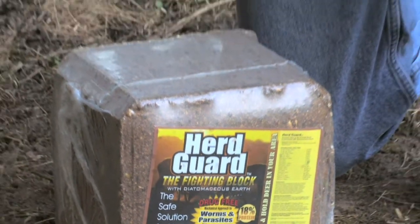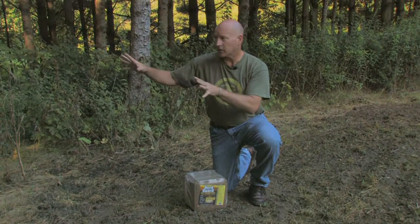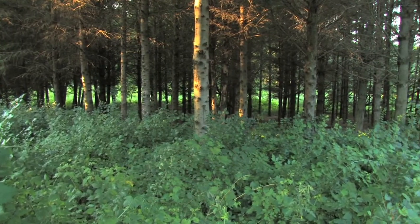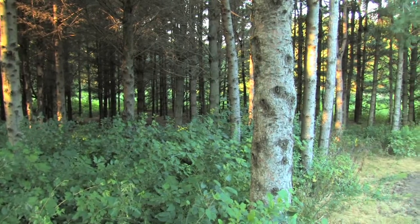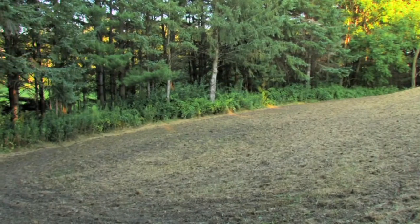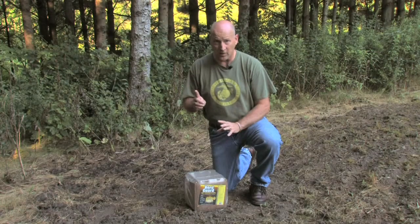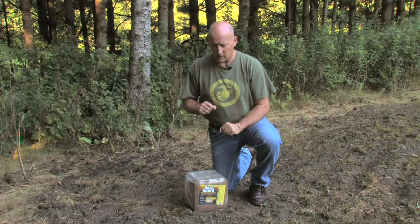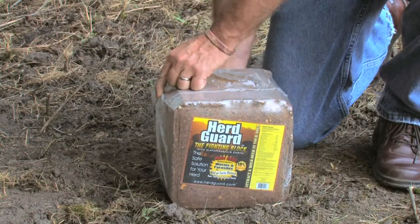The reason I picked this location for the Herd Guard mineral block is because the natural bedding area is down here to my right side. That's where the deer bed. We know that because we live here and we see them come out through, and it's a natural throughway for them. So they're used to coming out here to this food plot area. When they get here, there's not going to be any food, but the first thing that they're going to see or smell is going to be this mineral block, this new Herd Guard block. So I know they're going to get a good opportunity to take a look at it. They're going to smell it, they're going to investigate it, and then we're going to see how they react to it. So we're just going to pull the thing out here and take it out of the package and set it down and see how the deer react.